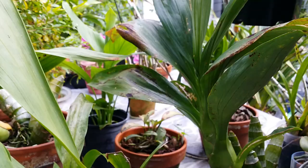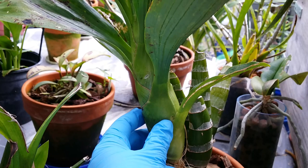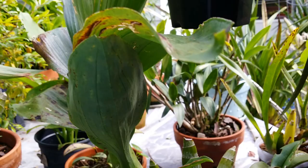And these are my catasetum type orchids, guys. And look at that, the brand new big pseudobulb in there. Some cattleya, some turmeric, Dendrobium kingianum. And this one here, look how big this is. My swan orchid, catasetum type orchid.